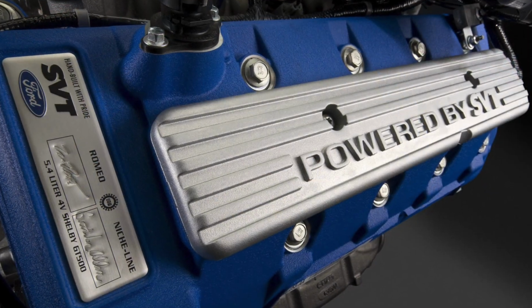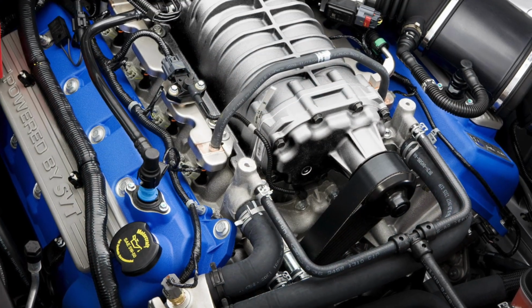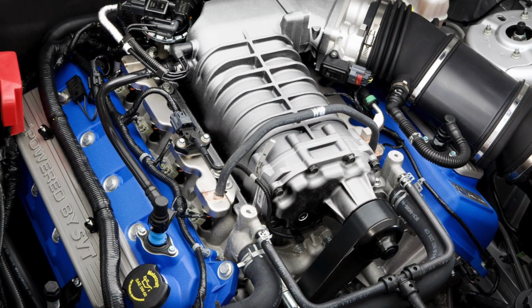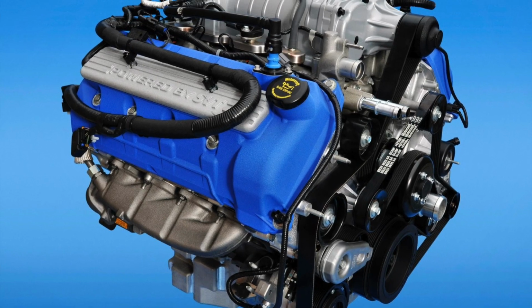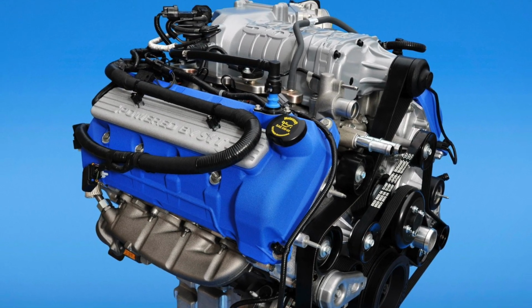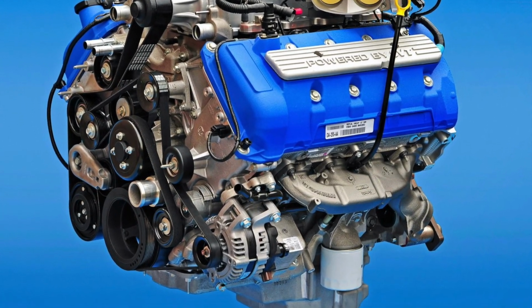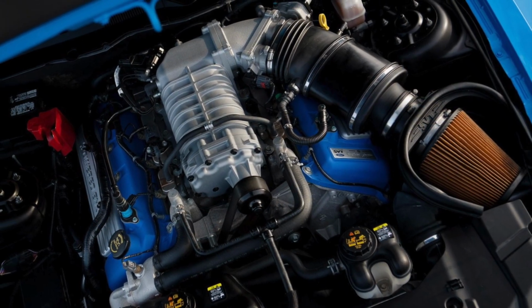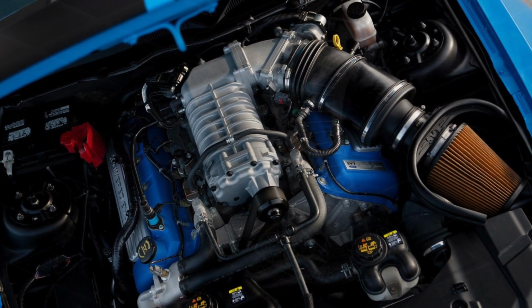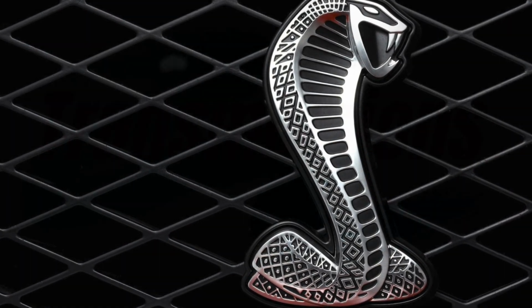The GT500 continued to make excellent power. For 2010, it made 540 horsepower, and for 2011 through 2012, it made 550 horsepower. Starting for the 2013 model year, it got a revised engine design, which enabled it to make a whopping 662 horsepower and 631 pound-feet of torque. This Shelby had some serious power under the hood.